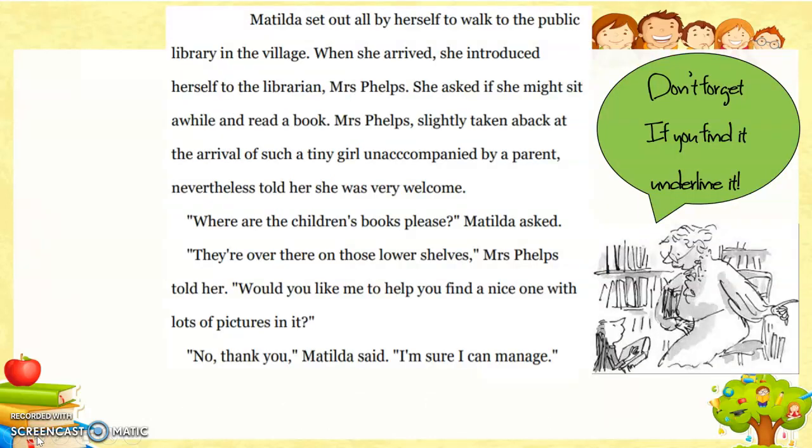Let's look at the next extract now. This is a great bit of the book where Matilda starts to visit the library and meets Mrs. Phelps. Don't forget, pause the video and have a read of this yourself, or you can read along with me.